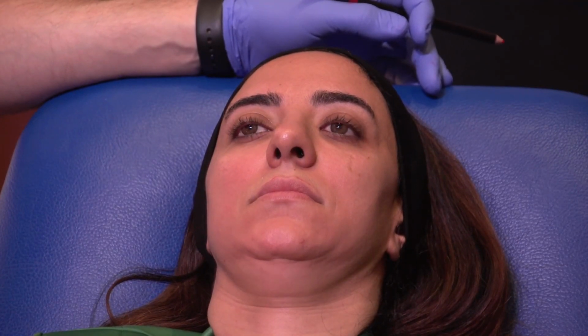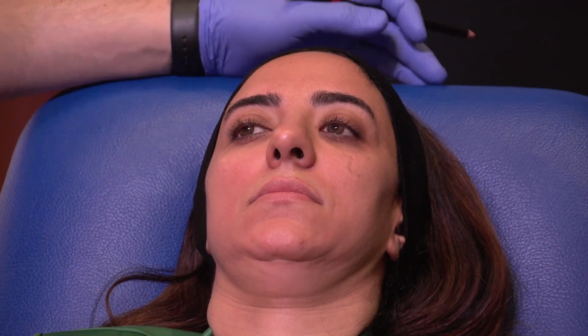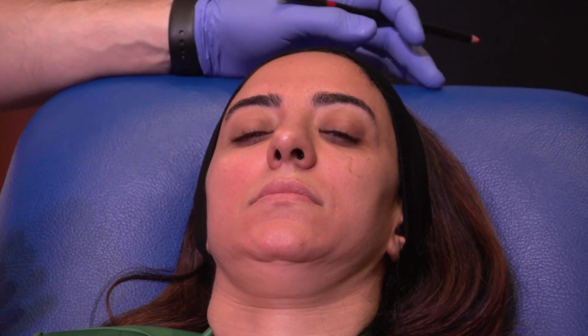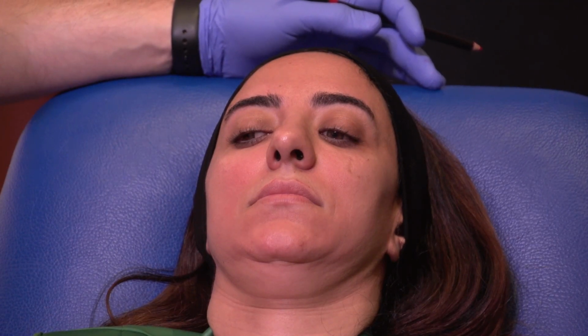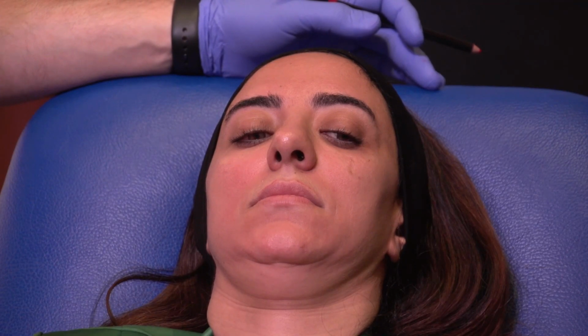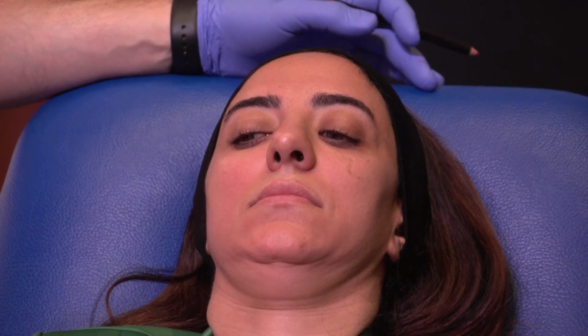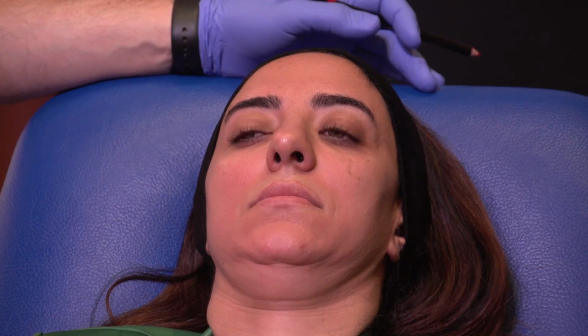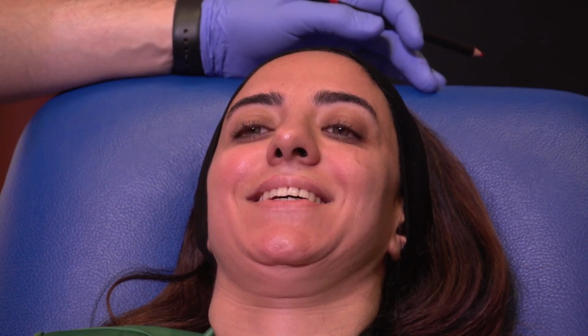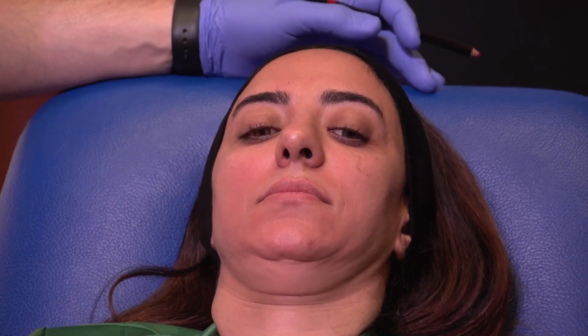So that's one technique. The other technique, which we've agreed on today, is that she has beautiful lips to start with. And she's not interested in changing the shape of the lip, so I would just augment the whole lip. You have to keep in mind the balance between the upper and lower lip. The lower lip has to be slightly bigger than the upper lip. Her main concern was that the upper lip, when she smiles, almost disappears. So we'll try to treat that with the fillers today.